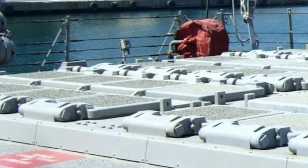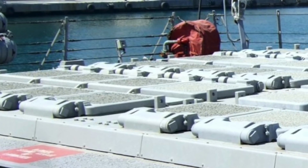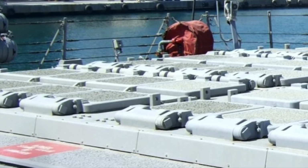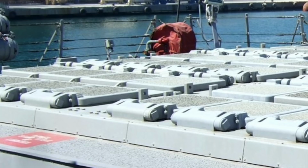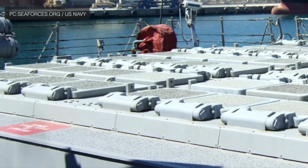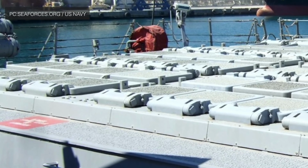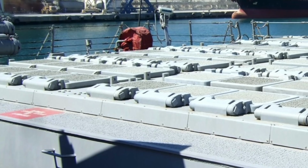Ticonderoga-class cruiser has two 61-cell Mark 41 vertical launch systems that can be equipped with a choice of different weapons. 1. RIM-66 M5 Standard SM-2MR Block 3B for air defense and anti-ship role with a range of 103 miles or 167 kilometers and a speed of Mach 3.5.